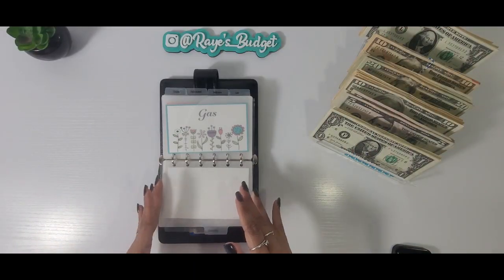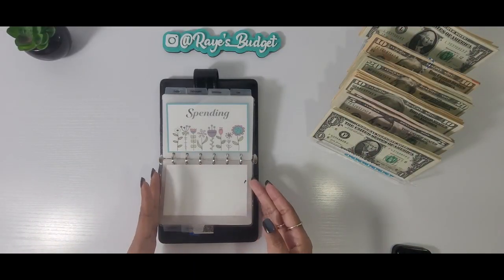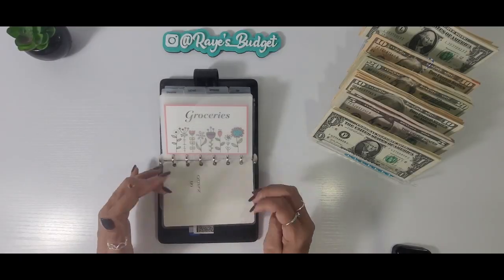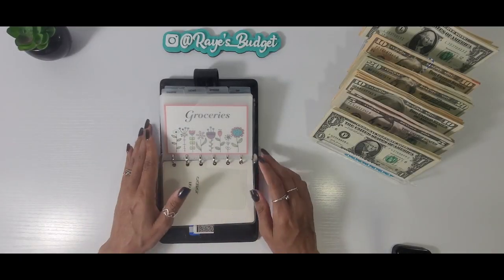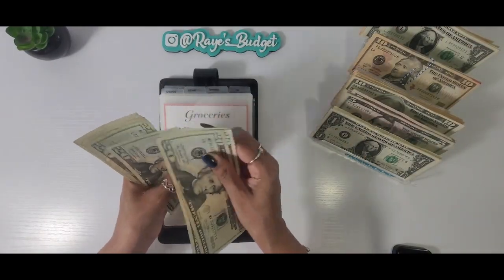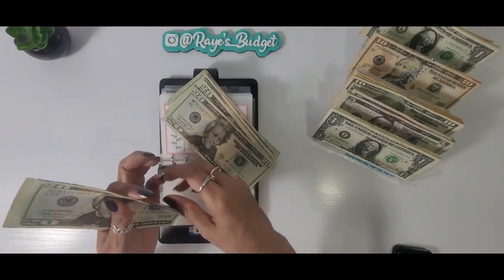Now let's go ahead and replenish these envelopes for the upcoming week. The very first one we have is groceries, which will be getting $140. 20, 40, 60, 80, 20, 40.